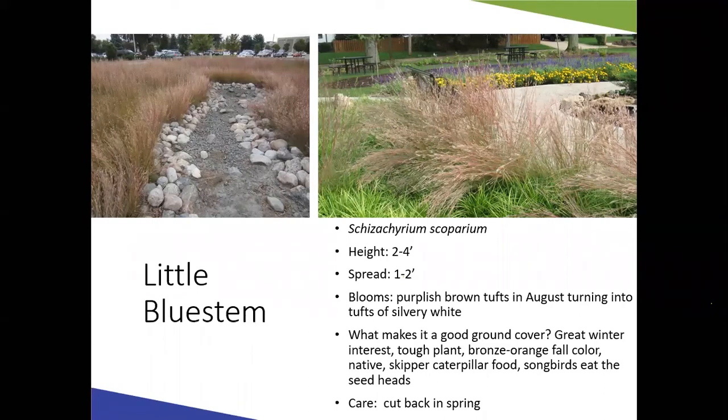I really think that little bluestem is one of those tough plants that can take some pretty tough environments. So if you have a space and you want to fill it with plants, little bluestem might be one of your ground cover options.